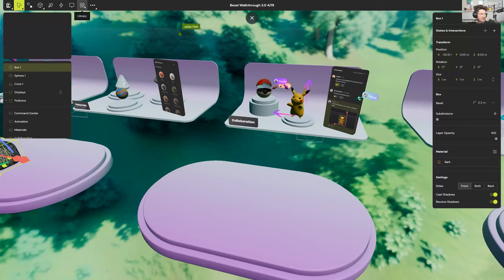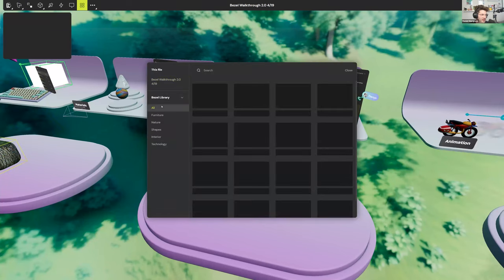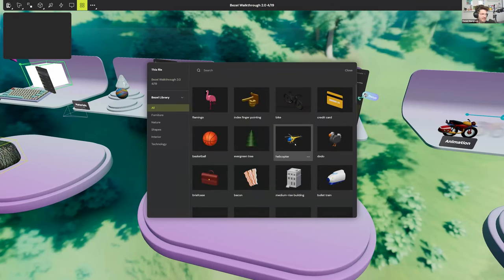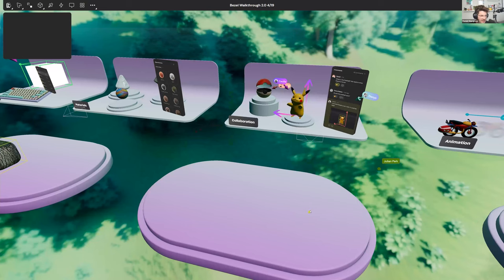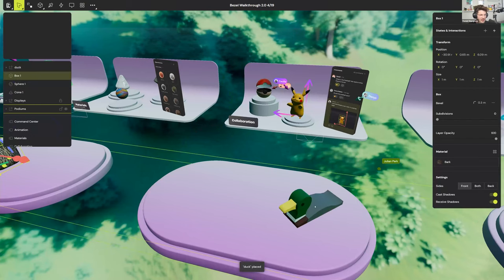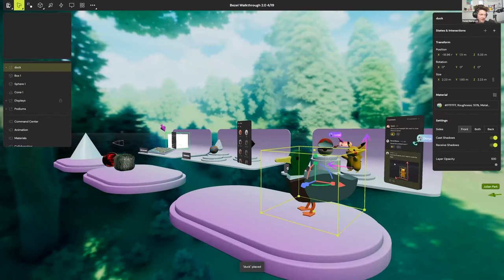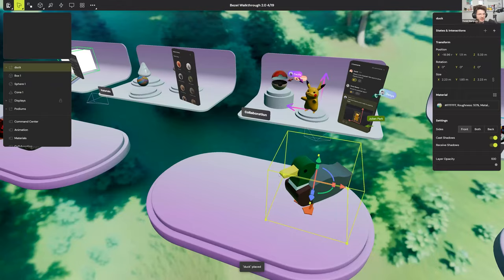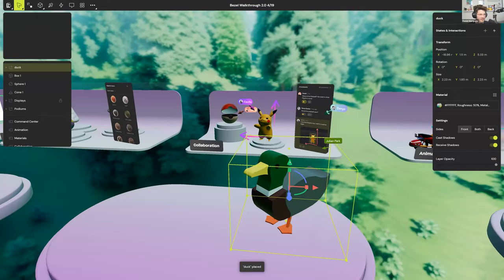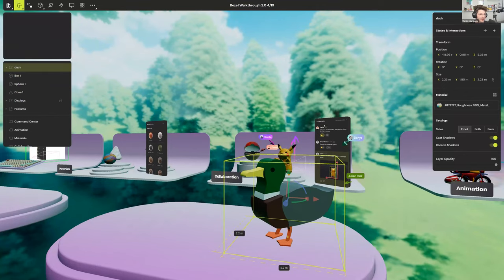While Julian's doing that, if you go up here to the library, if we go into the Bezel library, we have a bunch of different assets you can use. While he's adding his, I'm just going to add a duck and bring my duck up. So I have a pretty rad mallard here, just chilling. And Julian can start adding things in real time.